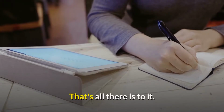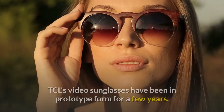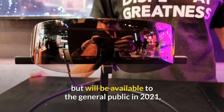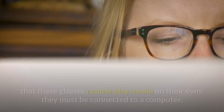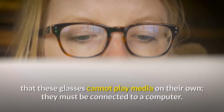That's all there is to it. This is a large TV that fits in your pocket. TCL's video sunglasses have been in prototype form for a few years, but will be available to the general public in 2021, though no price or availability information has been released. The only drawback is that these glasses cannot play media on their own, they must be connected to a computer.